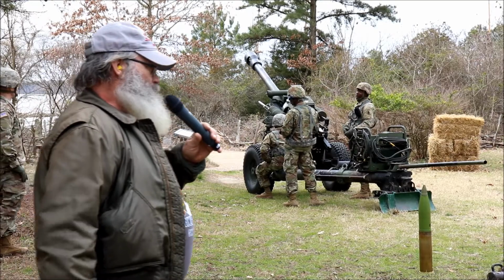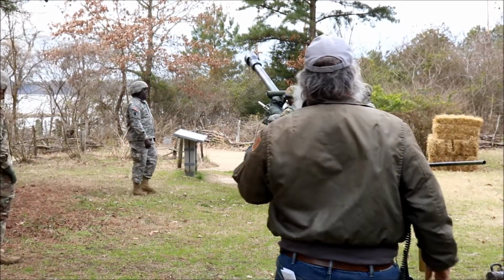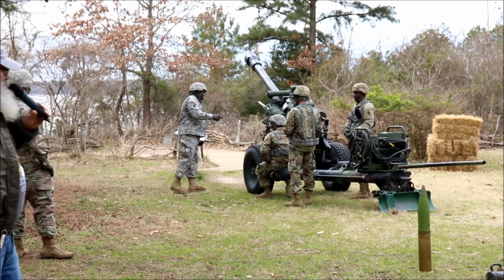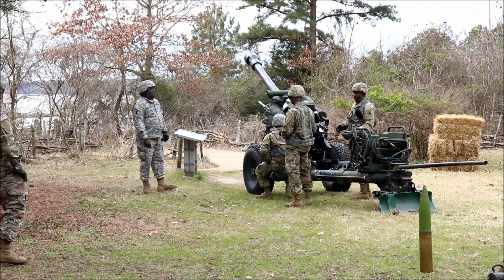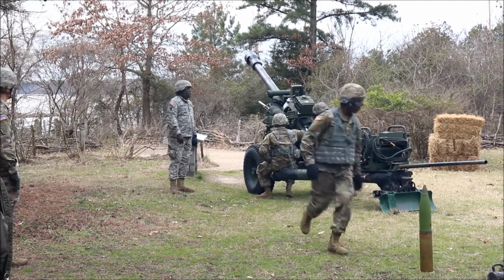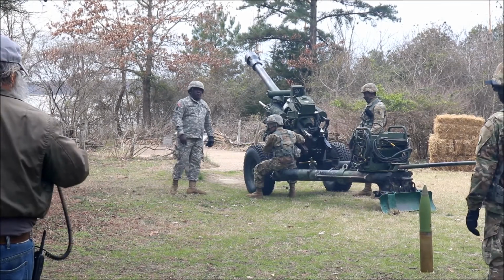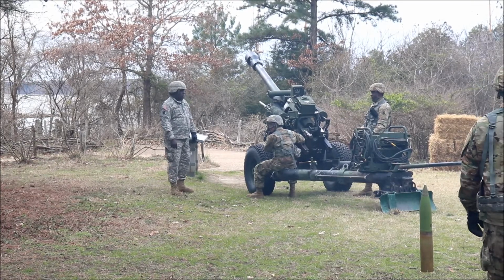One round. You're repeating everything. I'm sure we're all on the same page. Fuse BD, point detonating, charge 7. That's how much gunpowder? 3, 2, 0, 0. Quadrant 450, quadrant in elevation. They're actually aiming the gun. One round goes in the breech. Breech gets closed. Set ready. Fire.